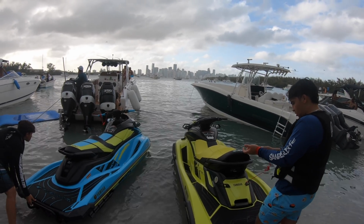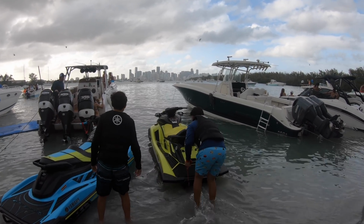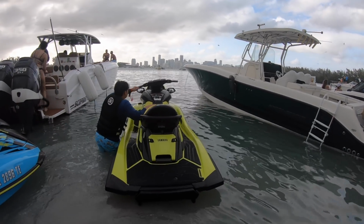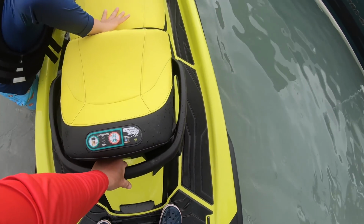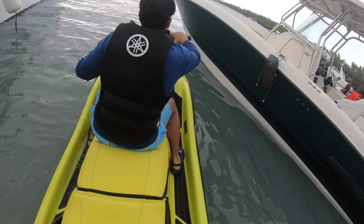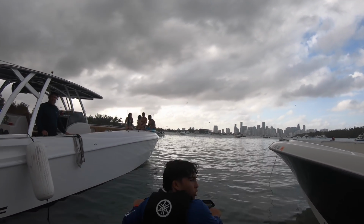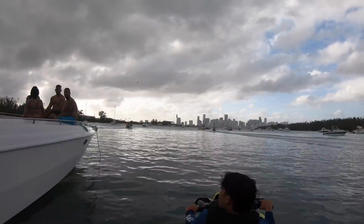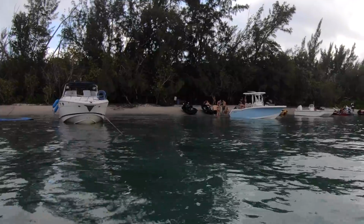Alright, go ahead, pick it up. Start with the front. We'll go back here. Bueno, lo vemos. They're gonna stay here, and we're gonna get going and take one more cruise around the Miami Marine Stadium.